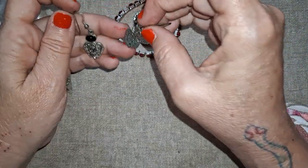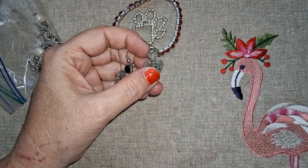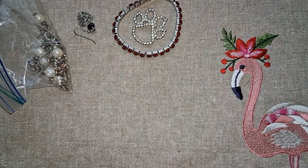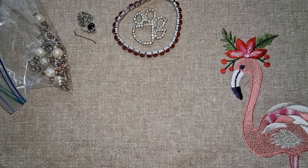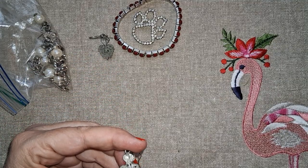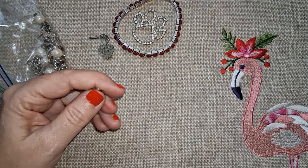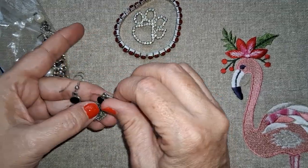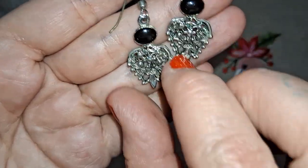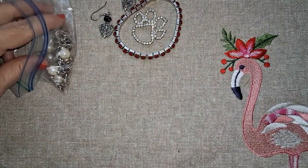These are silver tone, I believe. Hold on. Seems like I might see... Oh my gosh, what did I do with my magnifier? Here it is. Oh, I thought I saw a mark. No, it's not a mark. It's just where the metals were put together, fused together, I guess. But anyway, silver tone with a little black enamel cabochon. These are pretty. There's the back. So you got those.